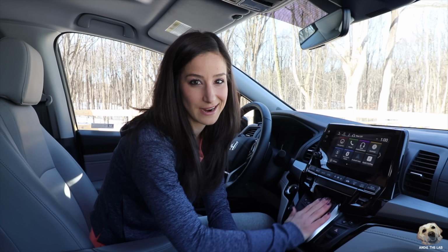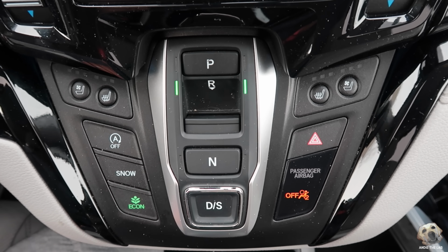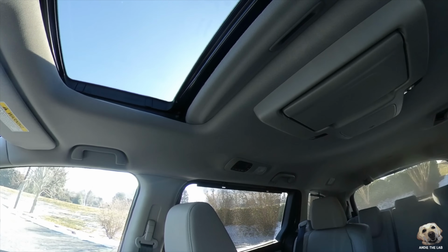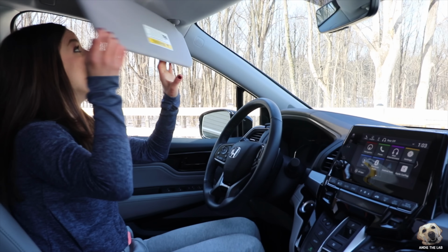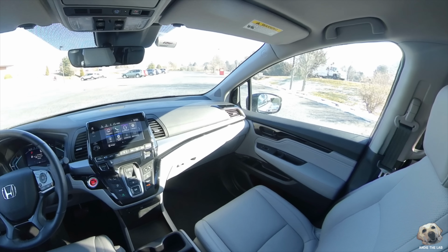Gear shifter is right up here, so you don't have to worry about kids walking up, pushing on it. No access right here, only for the driver. And you have your moonroof, which you gotta love some extra light. And my goodness gracious, the biggest visors I have seen yet. Look at this thing. Too bad the mirror isn't that long. This is impressive.